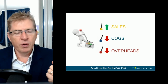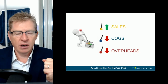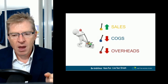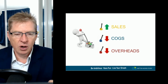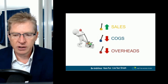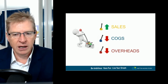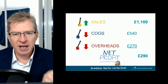We're going to pull the sales lever backwards, and we want to increase that sales revenue by increasing our profits, by increasing the price. We're going to push the blue lever, the cost of goods sold, forward slightly, so we're going to decrease that cost. And we're also going to push the red lever, our overheads lever, forward slightly as well. So let's just change them by 10%.